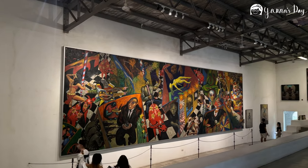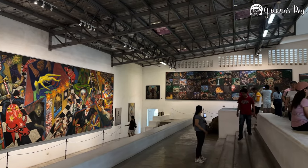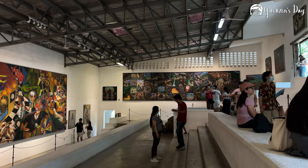There were about 7 galleries in total. There was even an arboretum and a few small gift shops and cafes.